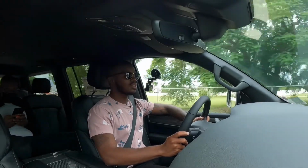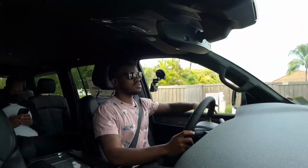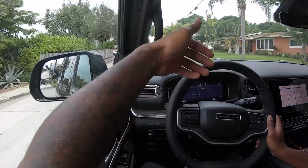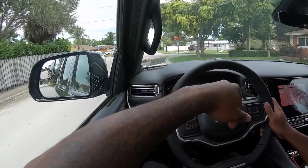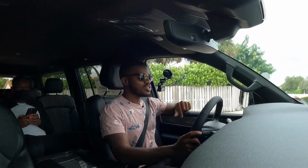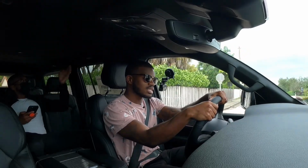The visibility out of the Wagoneer here is really good. You also have these large mirrors here with the blind spot monitoring. This also has lane keep assist with forward collision warning. So really good driver's assistance here from Jeep. And like I mentioned, this does have that V8. So fuel economy is rated at 16 in the city, 22 on the highway, and 18 combined.